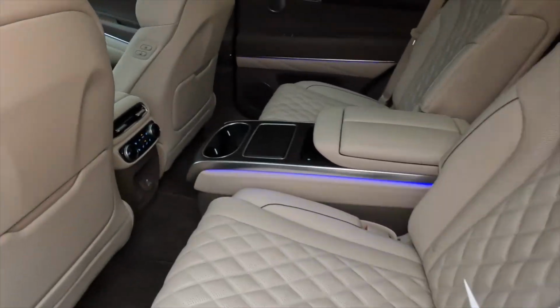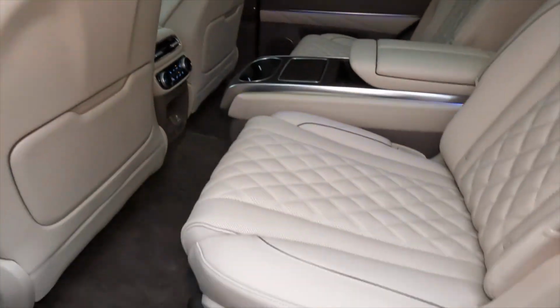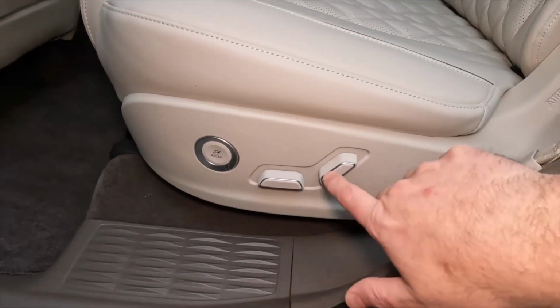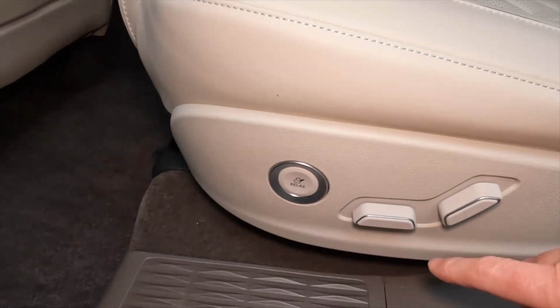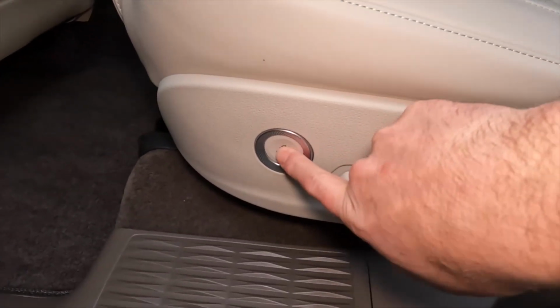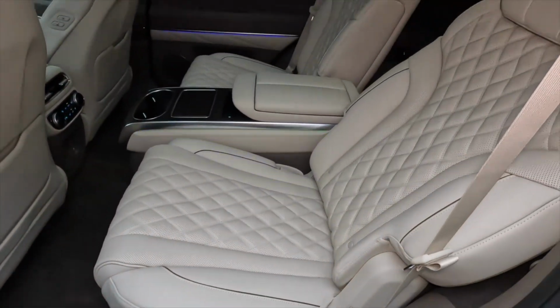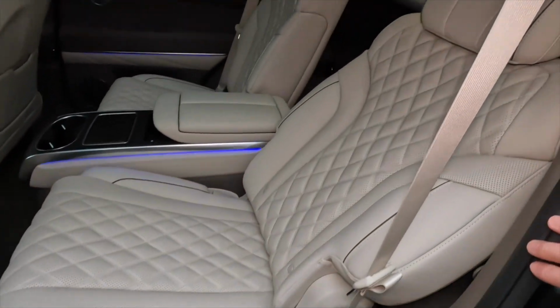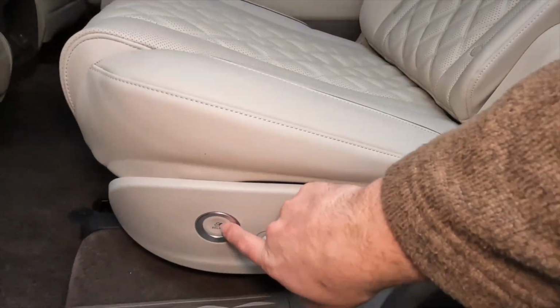We have 3-zone climate control and full control second row seats. Look at that, fore, aft, seat back, all that. And this button right here called relax, press it, and the seat automatically goes into this nice reclined position. Pretty sweet. One press again.